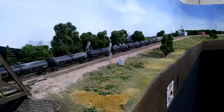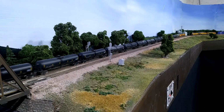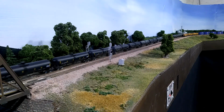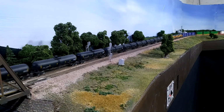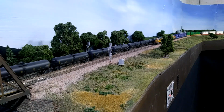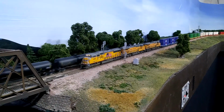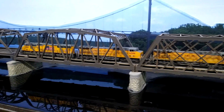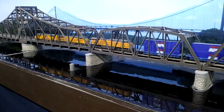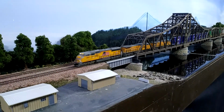But the train now will head into Franklin Grove. It's going to be passing a crude oil tank train, bringing oil from the fracking being done out west to refineries in Chicago. So by the time it gets this far, it's got some pretty good speed. Now, I have to be honest, usually the trains don't go this fast across the Mississippi River Bridge. But, oh well. I think that's about a scale 35 to 40 miles per hour. They probably go more like 15 to 20.